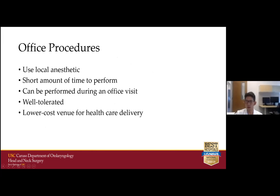So what is considered an office procedure? To me, these are therapeutic procedures that are performed in the clinic. They usually do not require sedation, and they usually take a short amount of time to perform. Usually what they require is just some local anesthetic, either topical or through an injection. Most of the time, these are pretty well tolerated, but because patients are awake, it really depends on the patient whether or not they can tolerate the procedure, because you're performing these through the nose in a very small area to operate in, and the patient will need to stay still during the procedure.